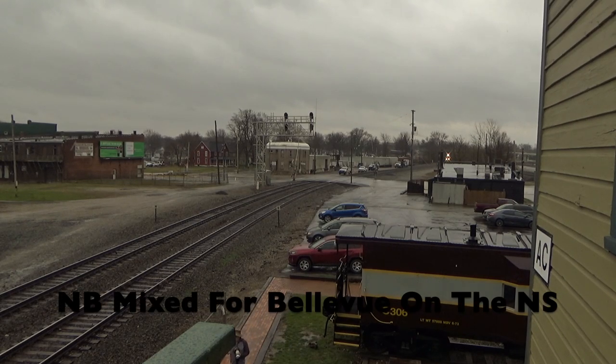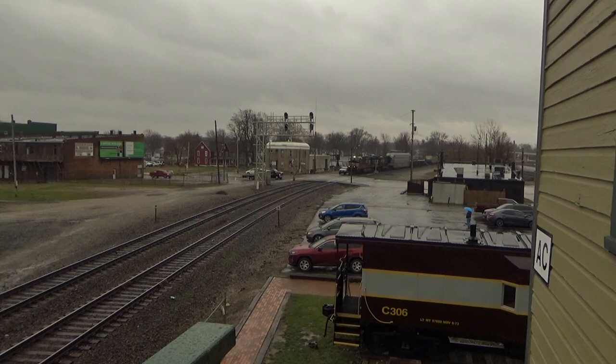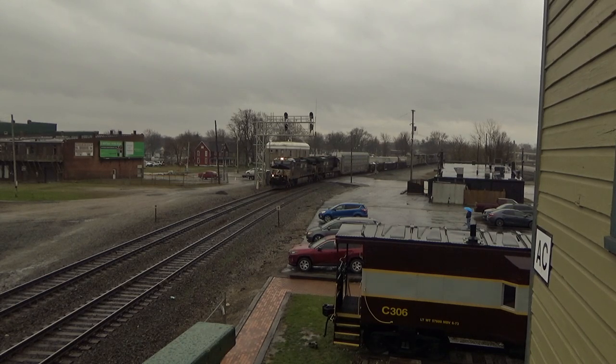Here comes another train on the Sandusky District. This is another manifest that's heading north towards Bellevue. It has NS power leading instead of foreign power. I don't really care what trains I see today, unless there are no derailments. That's the only thing, because on NS and CSX there's been a lot of derailments. So I'm glad there hasn't been a derailment since. That's good.